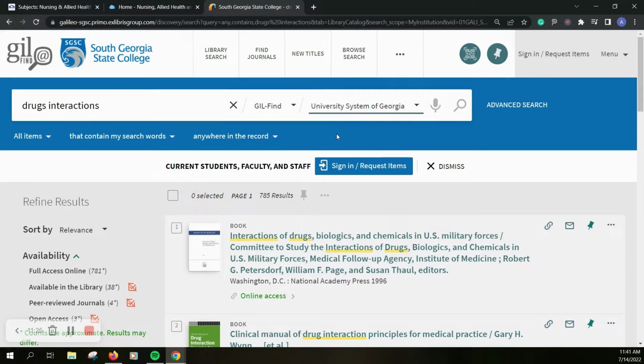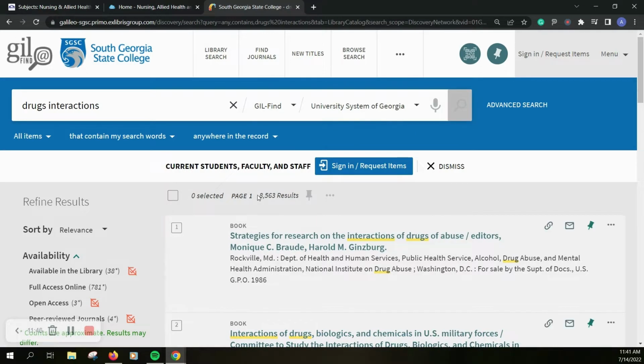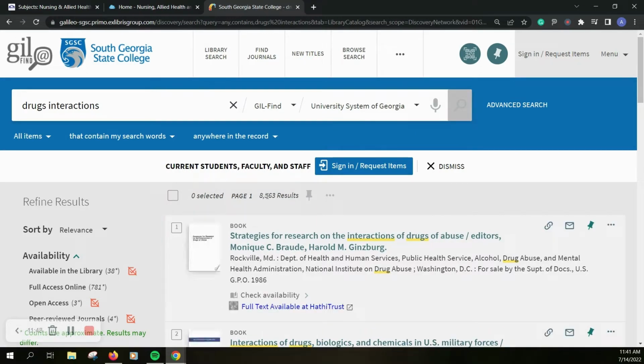University System of Georgia, but you can see my search results did not change. Still same number of results. So this did not actually go ahead and do that search. I still need to click and get that to perform that search. And it is taking its time. Okay, there it goes. So now we've got 8,563 results. That's quite a few more.